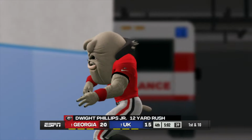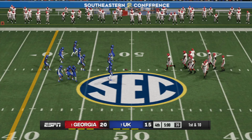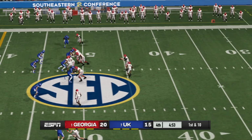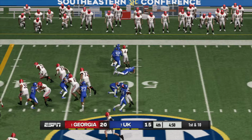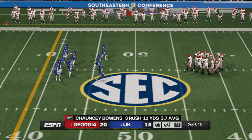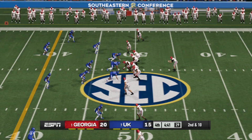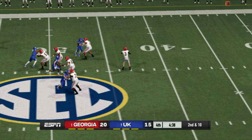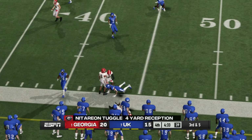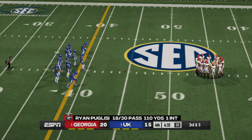Tackle made at about the 49. He'll get it again. He gets hit out of bounds at the 49. The running back gets a yard, maybe less. From the 49-yard line, second down, 5 wide. Quick throw, and he's got his man again. And they push him out at the 45-yard line. This is the 8th play of this drive.